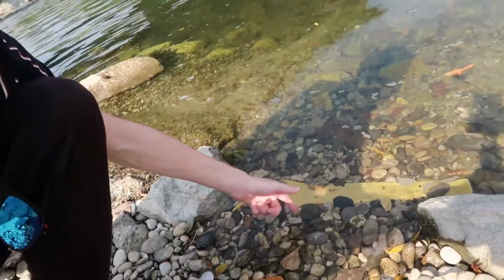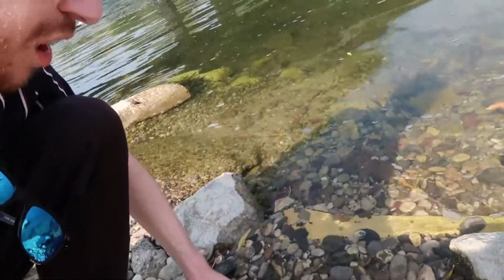It's really actually quite cold. Hopefully it's clean. I think it is clean. Surely a river should be clean, right? Depends what's dropped off it though. Oh, it's only water, I don't care.